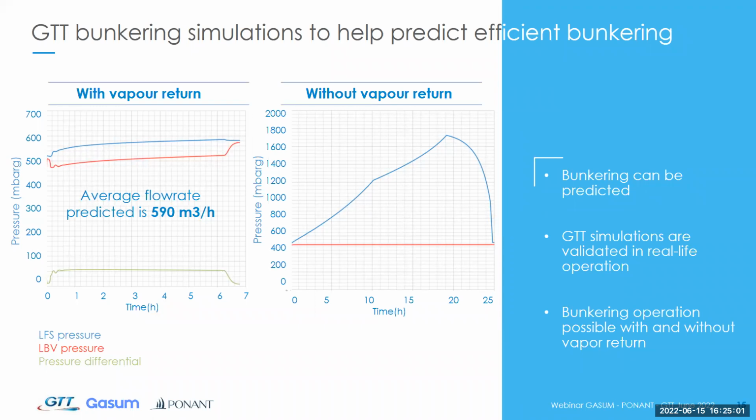So for this simulation, we've considered a 6,500 cubic meter Type C bunker vessel bunkering le Commandant Charcot with some consumption on the auxiliary engine on both vessels. So you can see that with vapor return, you reach a higher flow rate than without vapor return.